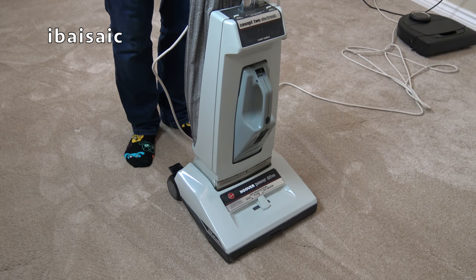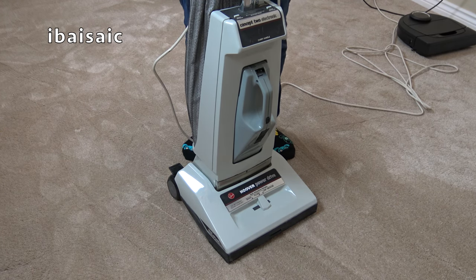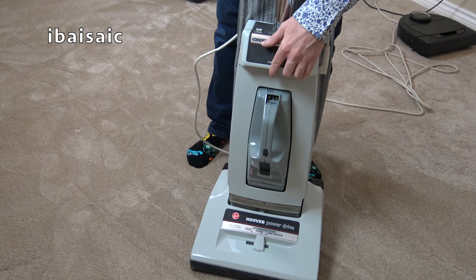Well, I think I can safely say that the winner so far is the Hoover Concept 2 electronic. Even when I ramped it up to full suction, I was still able to push it. Obviously, this machine does benefit from power drive, so it does actually assist itself as it goes across the carpet. I'm not sure how easy it would be to push if I was to disengage the power drive.